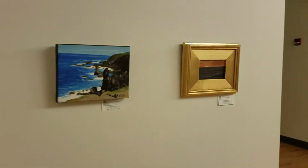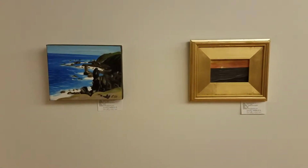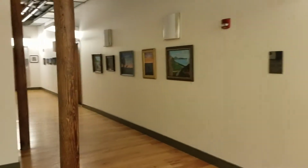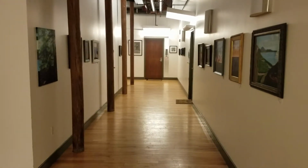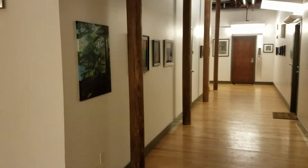And basically these are all paintings that I hung in the atrium downstairs in the lobby, and I just kind of reconfigured everything up here. So I got this whole entire hallway. That's pretty cool. I'll start off with the left wall right here.